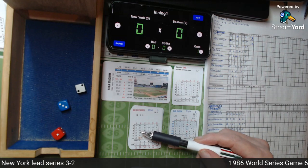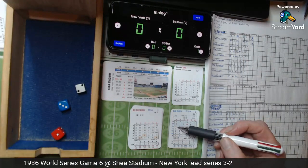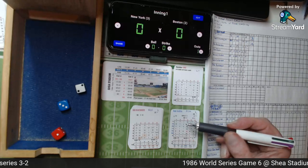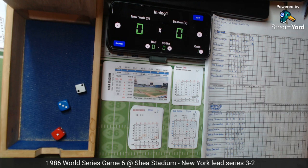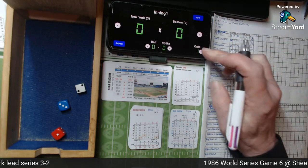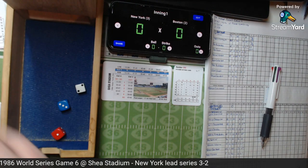1-2-35. 1-3. Against a lefty is a 2. So that's a 37 on a 1. And he's going to ground out to second base, and the infield is halfway, so it's going to be a double play. So it's going to be a 4-6-3 double play. And that will end the top of the first. So after the top of the first, no score. And Roger Clemens comes onto the mound to warm up.